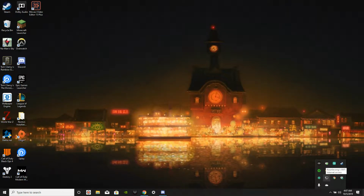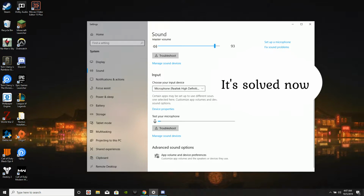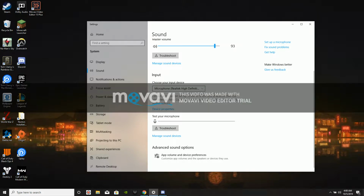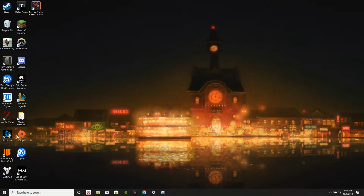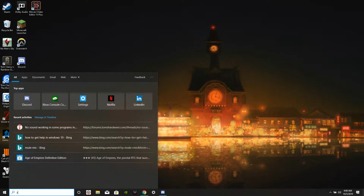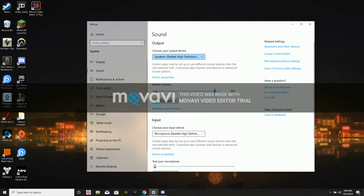So right now it's detecting my voice, but before, I checked my sound settings and I tested my microphone. I could hear myself when I was testing through the microphone, but no one could hear me, like it wasn't recording or anything, only when I tested myself. I also checked in, let's see, sound settings.